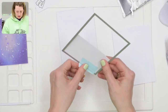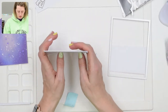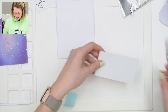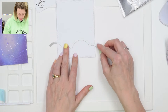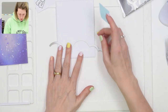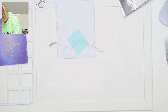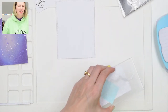Okay, so here we've got a stitched rectangular panel that we're going to add straight onto my note card, like so. And then I have a panel here. And we're going to turn this into some clouds, like so. I'm going to take a new piece of memo tape. And I'm going to leave enough room at the bottom for a sentiment. I'm thinking. Put the sentiment down there, I think.